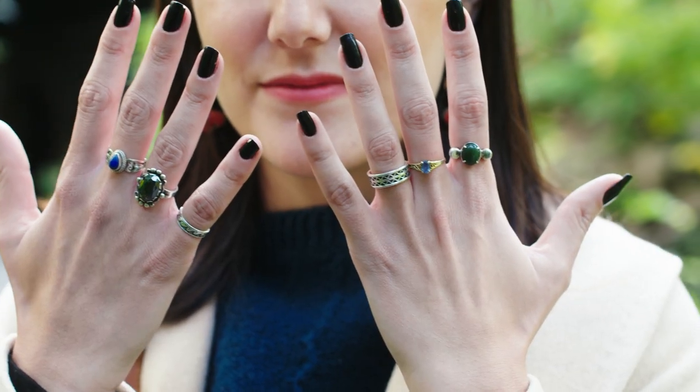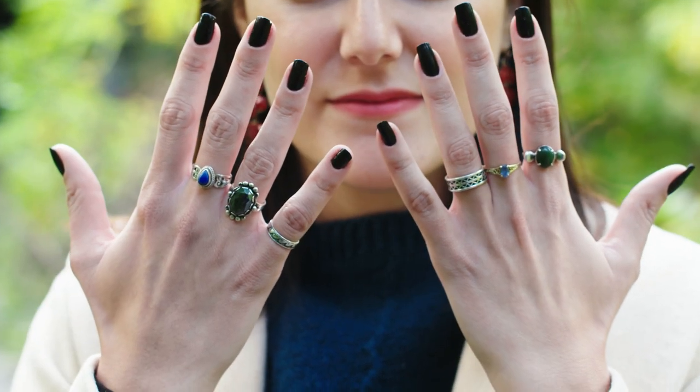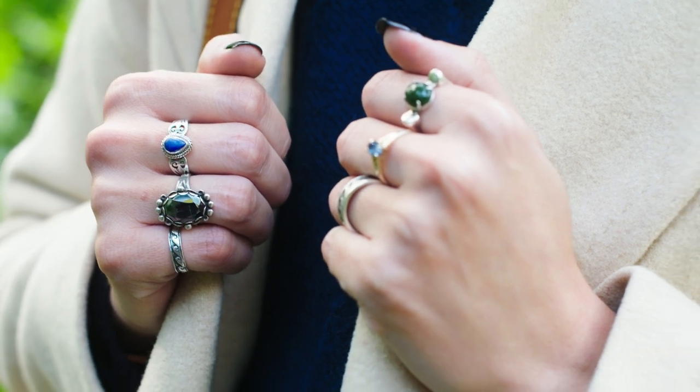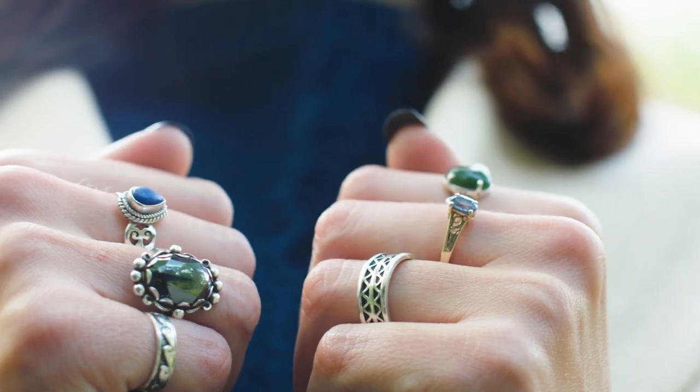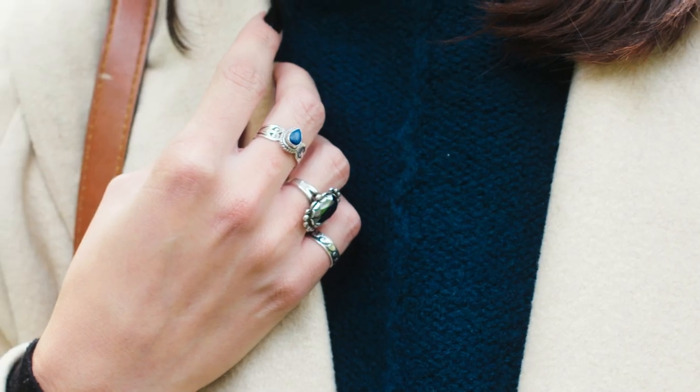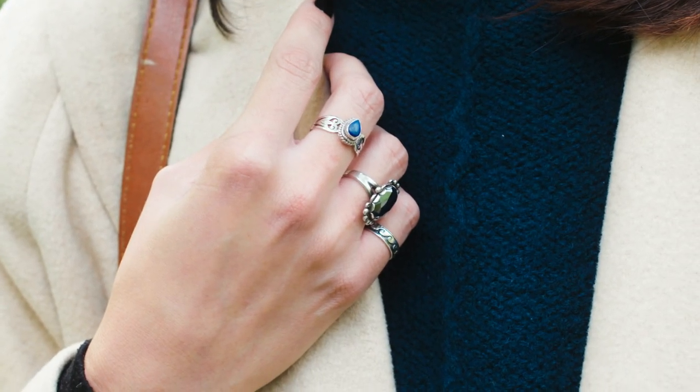My rings are super special to me. I kind of collect them as souvenirs every time I'm in a new town or a new city. I love to go to local thrift stores or local vintage shops and pick myself out a new ring for my collection. So I love filling all my fingers with special little rings like that.